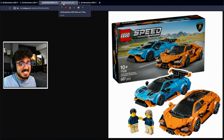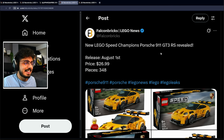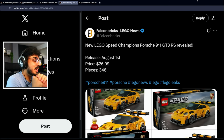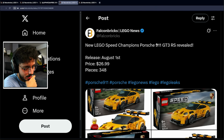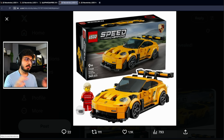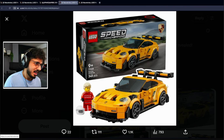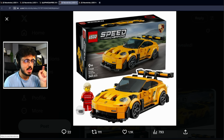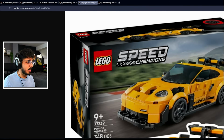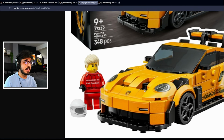Third on the list, though, is this the controversial one? It is. So, the very, very famous 911 GT3 RS is getting a Speed Champion, and people are divided. The front looks like that. It's sort of just the headlights that people have an issue with. And I think I agree. I think everything there works except the headlights.